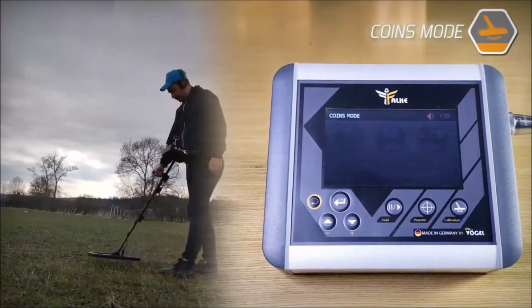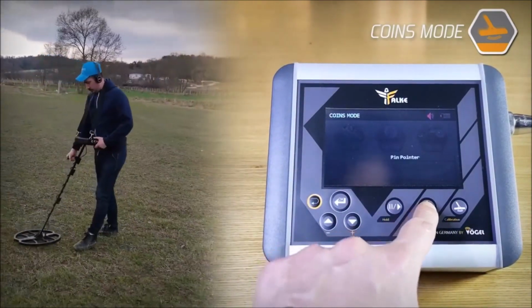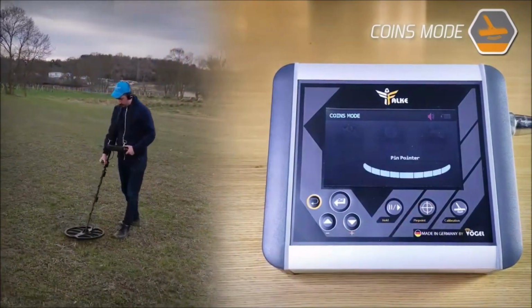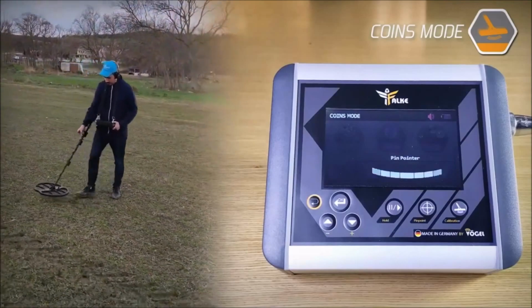This style is also equipped with a pinpointer feature. You can activate this feature through the pinpoint keys on the keypad. Pinpointer, which gives you accurate identification of the target point.